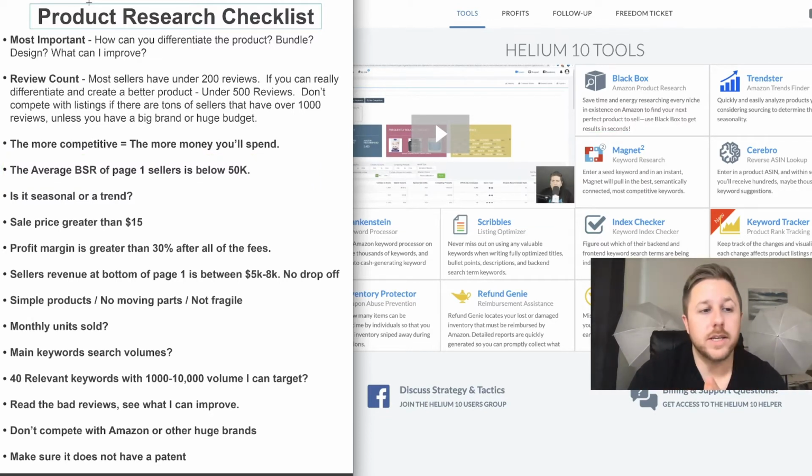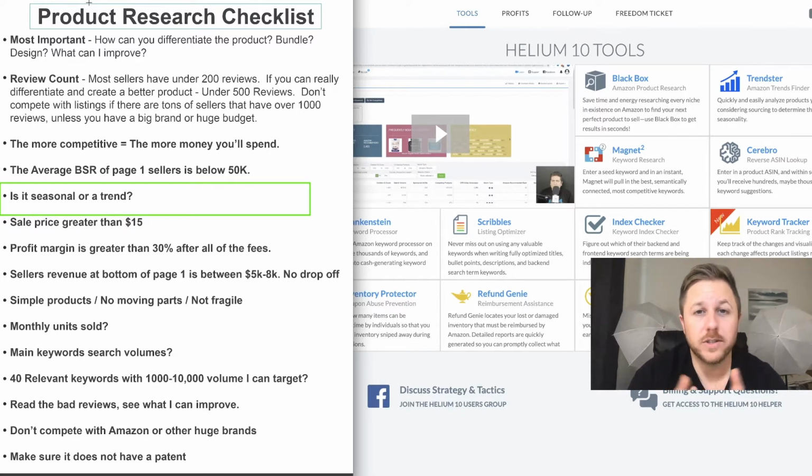The next one is, is it seasonal or a trend? So think of a fidget spinner. That was a really popular trend that died out. You could look at Google Trends and look at the charts, and then I also look on Helium 10's X-ray. I look at that chart to see if there's any spikes, but you don't want to sell a seasonal product because you won't get sales for most of the year.